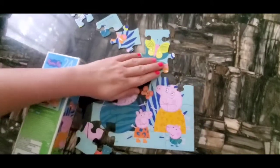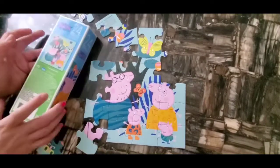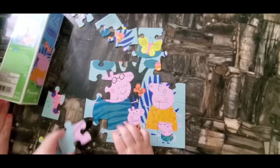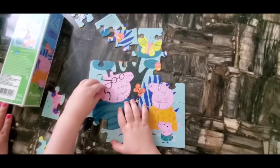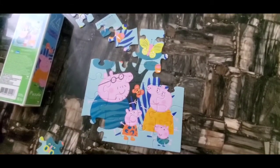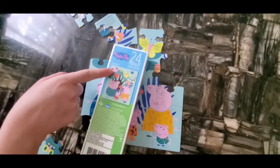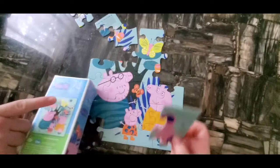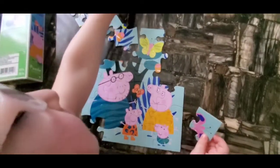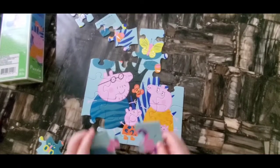Okay, you're doing great. And how about you try now to find Daddy Pig? Yes. That's good. That is great. Okay. And how about the red one? The pink butterfly is right here. Okay. So we're missing another piece from the pink butterfly. What is it? Okay. Good job.